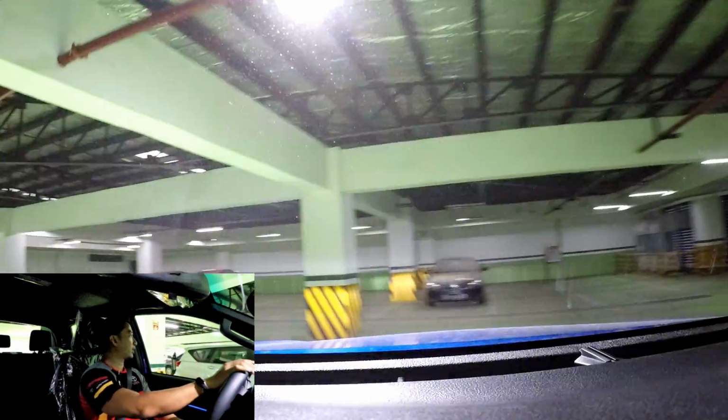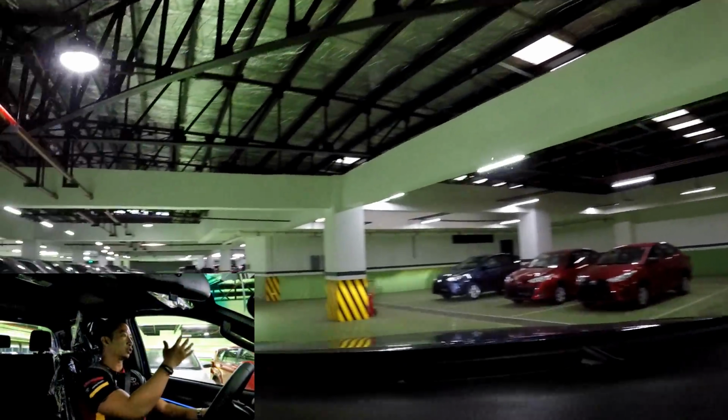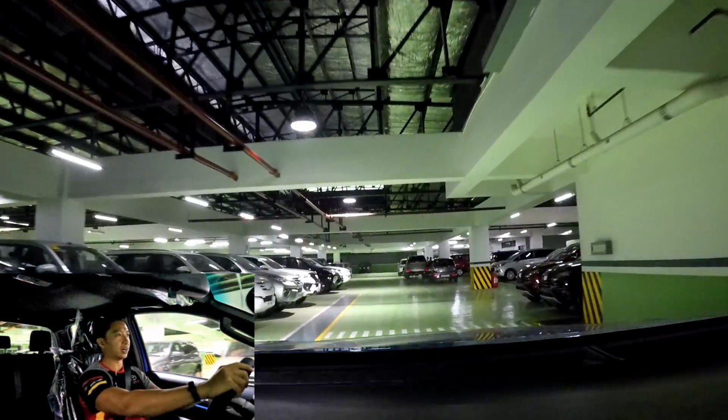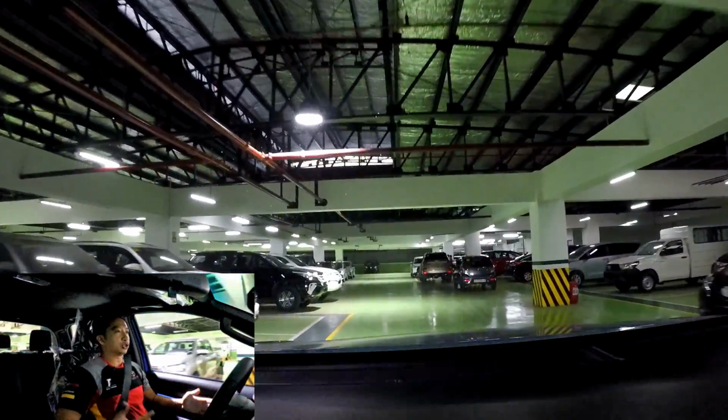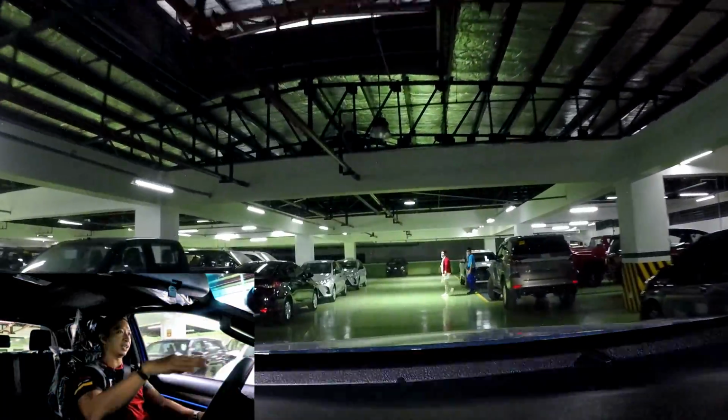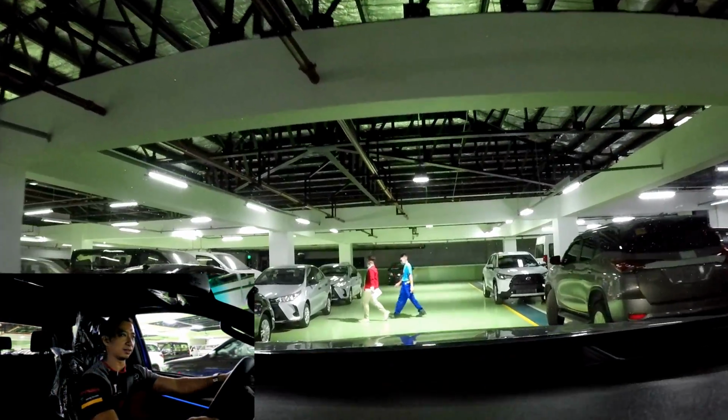The sideways visibility is quite good. You've got large windows for your driver and front passengers. You won't have any issues there. And yeah, you also sit quite high up in your seat, so you have a good commanding view of the road as well.